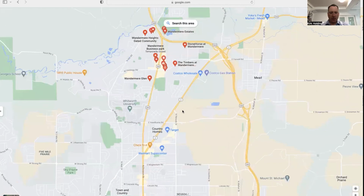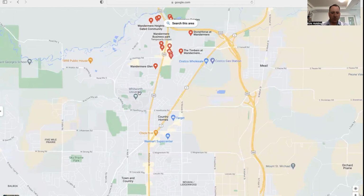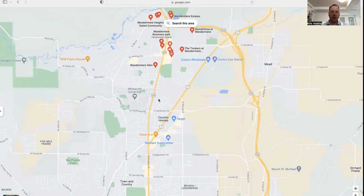I think let's go ahead and jump in the car here. We'll see if we can get you a tour here at Whitworth University. You've got some neighborhoods in Windermere Glen that are adjacent to that, but another notable that's in the Windermere area. So I hope you enjoy the drive, and then we'll talk about some market stats too that are going on right now in the Windermere area.